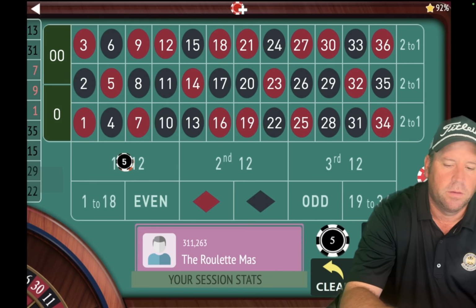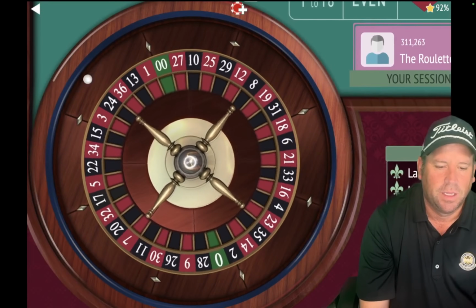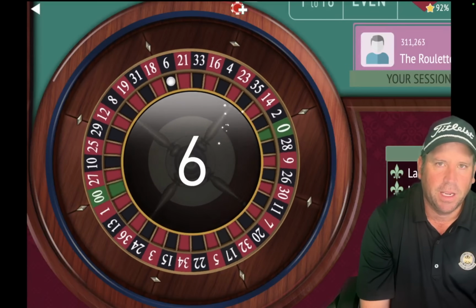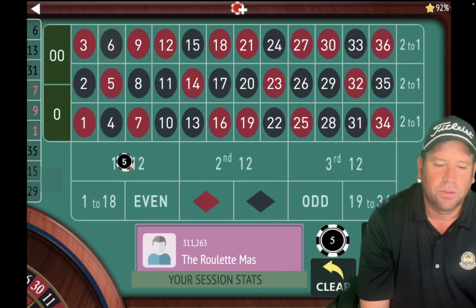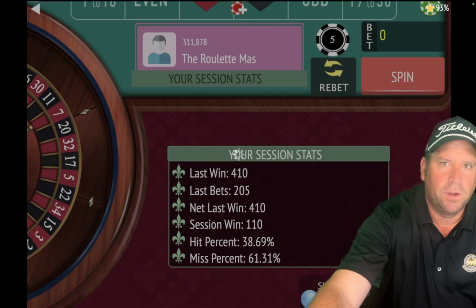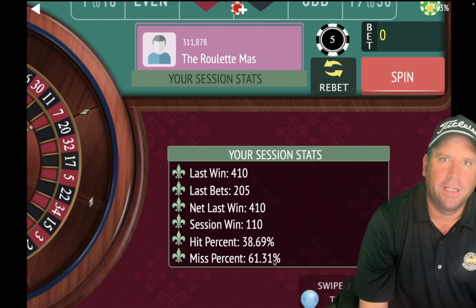Here we go, and let's spin. Let's see what we get here. And we got it. That's a 6 black. So now we need to see if we're in session profit, and we're up 110. Since we're up 110, that's new session profit.